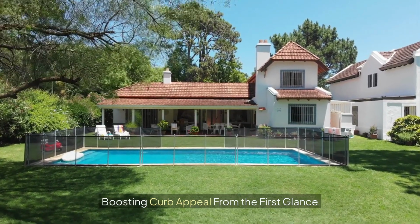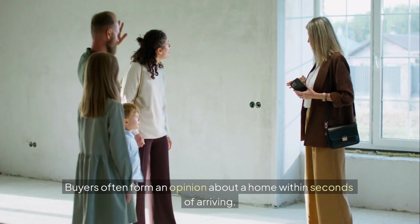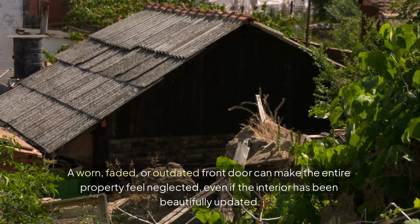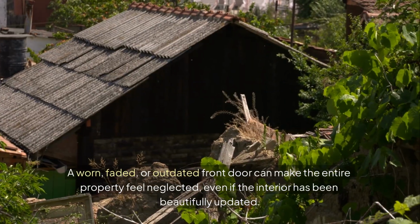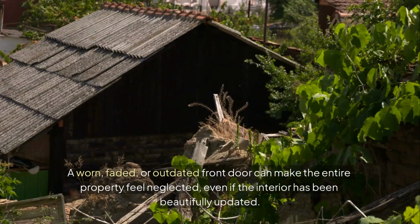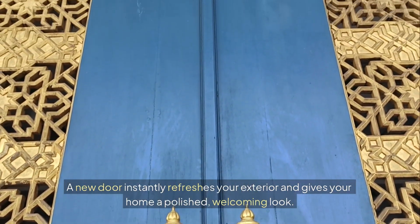Boosting curb appeal from the first glance. Buyers often form an opinion about a home within seconds of arriving. A worn, faded, or outdated front door can make the entire property feel neglected, even if the interior has been beautifully updated. A new door instantly refreshes your exterior and gives your home a polished, welcoming look.